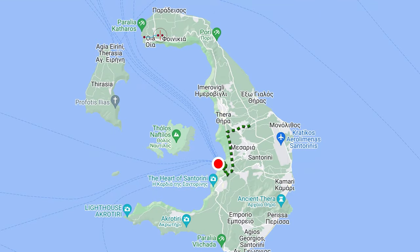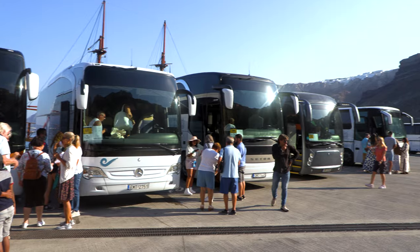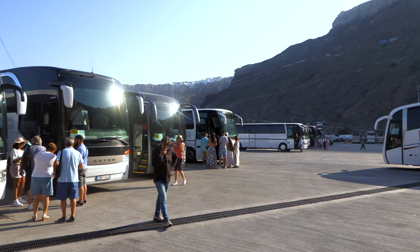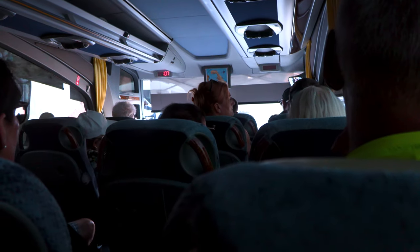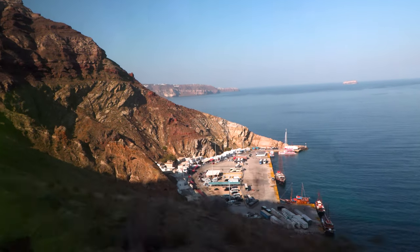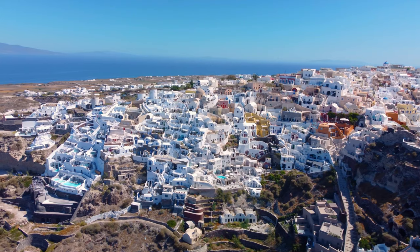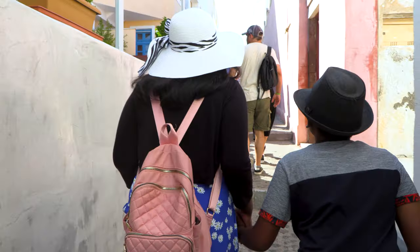Today, our plan is to visit two of the most beautiful villages of Santorini, Ia and Fira. From the port, we took the bus to reach the Ia village. It's a 40-minute ride from the port to the village. The bus ride from the port was scenic as it climbed up the mountain. Once we reached the village, we walked around the busy streets of Ia.